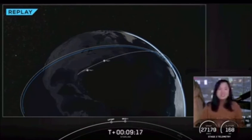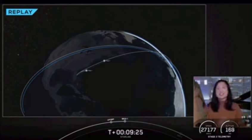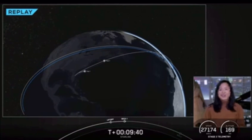And in just a few seconds here, you're going to hear the call out for, well, we just had a call out for SECO 1, in fact, for our second stage, and a confirmation for a good orbit. And now stage 2 is going to coast in this orbit for the next 35 minutes or so. And while that happens, we'll take a look at this animation showcasing where we are in the coast phase, and we'll see you back here at T plus 45 minutes for a second stage relight.